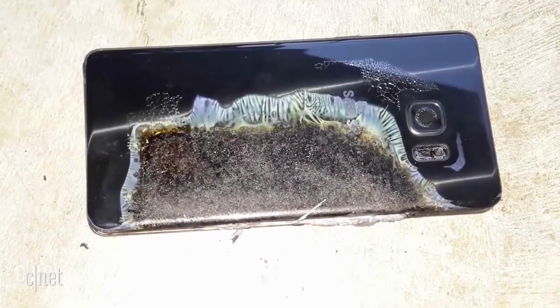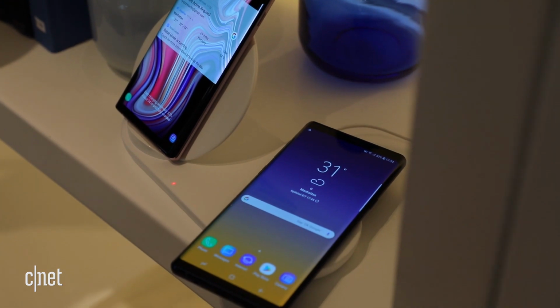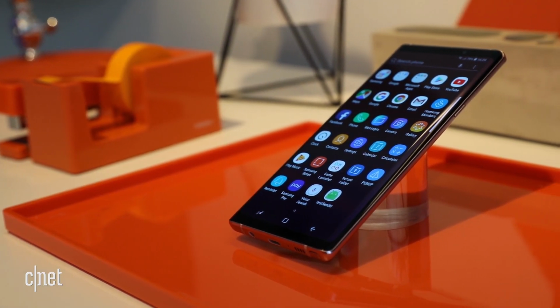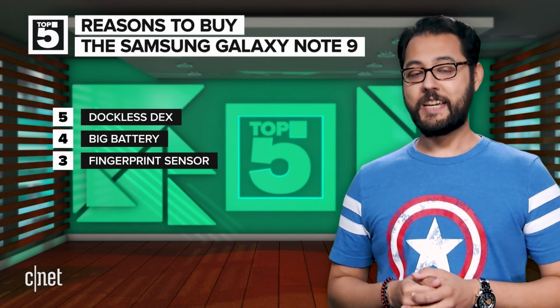Now, if you start having flashbacks about the Note 7 and its battery issues, Samsung says it has put the Note 9's battery through its internal tests. These are the same tests performed on the Note 8 and S9 series, so the Note 9 and its monstrous battery should be safe. We've made it to number 3, and that is the fingerprint sensor location.